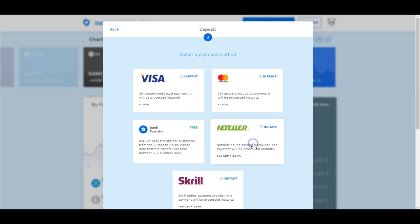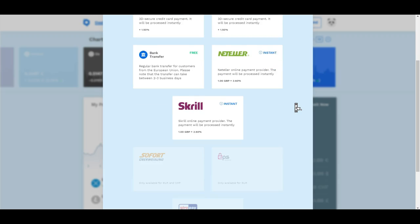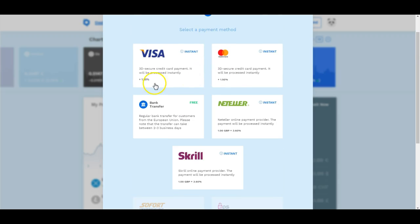And last but not least, we have for the Great Britain folks, like you can see here, Visa, MasterCard, bank transfer is obviously free, Neteller, Skrill. So the fees are here below. Neteller, Skrill are obviously a bit higher fees. If you wish to wait about 2 or 3 days, you can send it through bank transfer, through online banking.